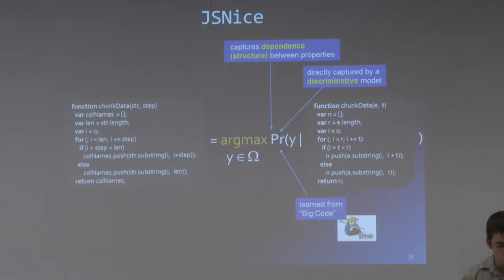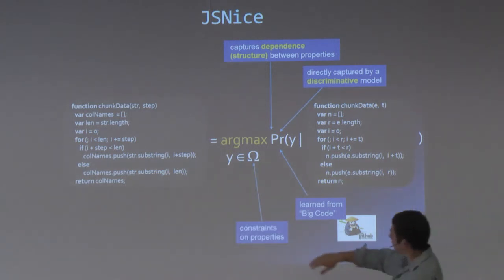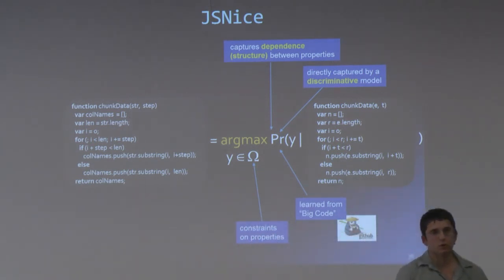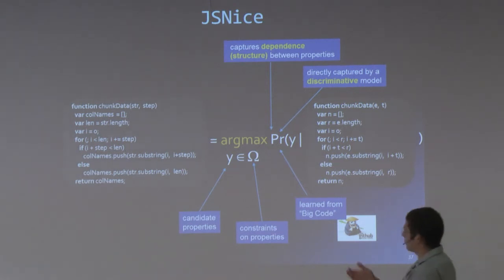When you start talking about features, this is really about how you go about selecting the model in the first place. Here on the bottom, there are some constraints on the properties. For instance, if you have an assignment of one variable to another, you may want to encode some typing constraints. So you want your predictions to satisfy certain properties. Over here, of course, are the candidate choices that this ranges over.